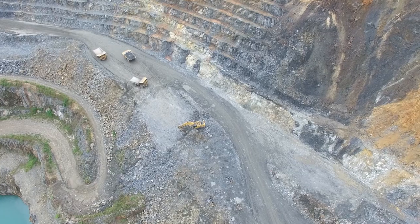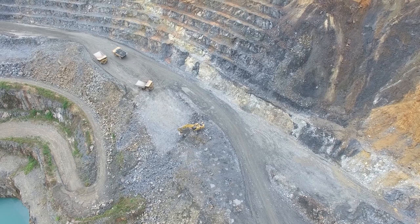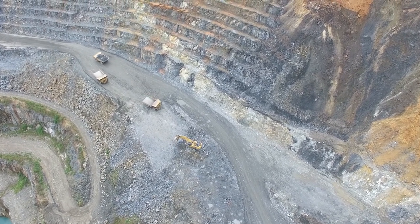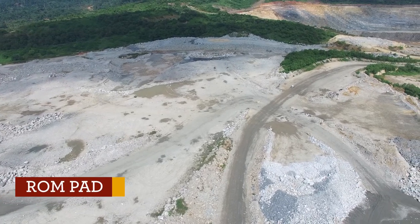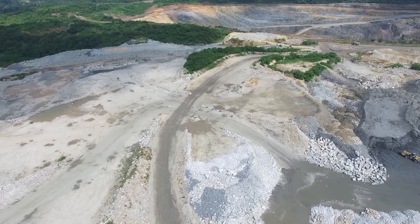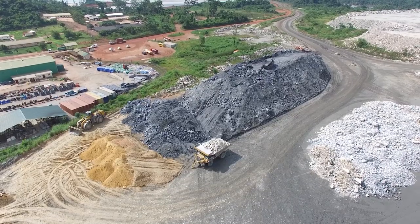All ore from all the pits is hauled to the ROM pad. The ROM pad currently stocks about 3 million metric tons of ore to supplement the crusher feed from the pit.